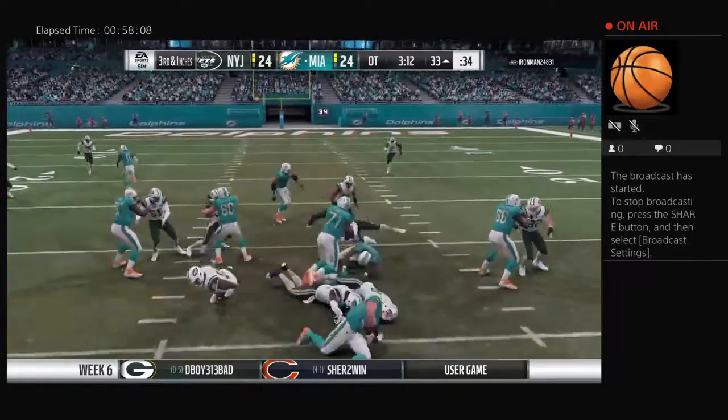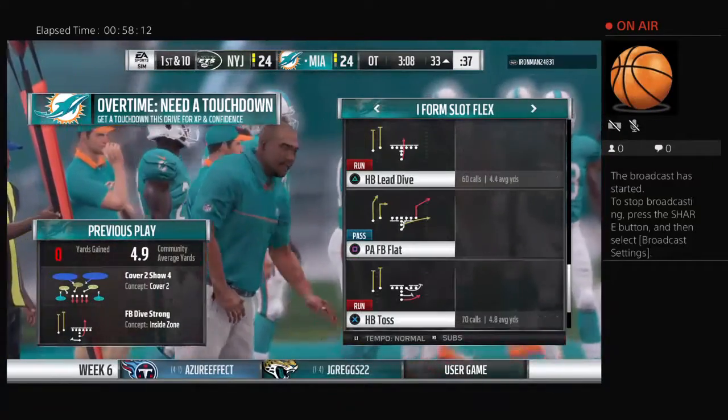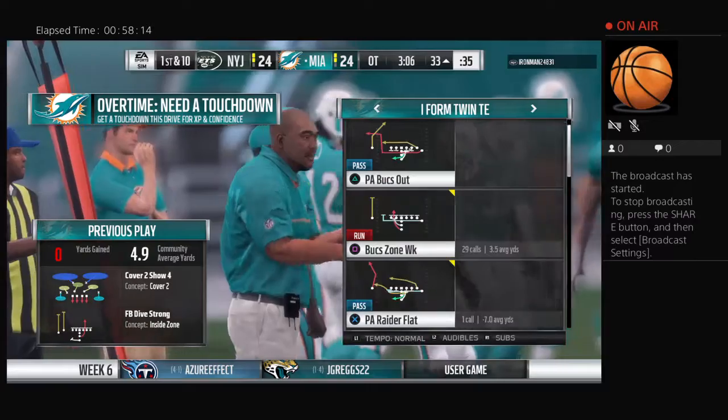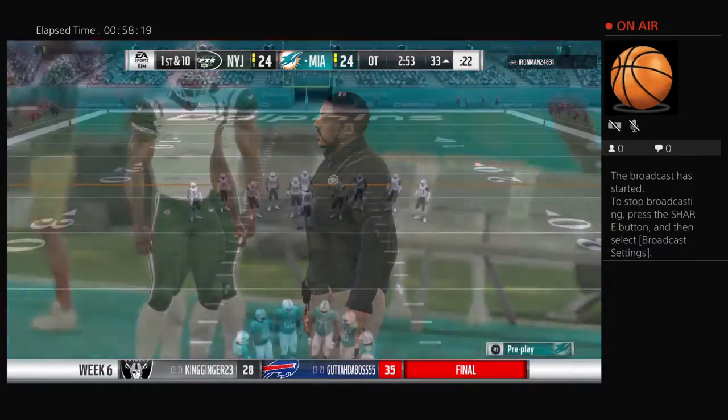And they'll let their fullback try and push the pile. 3rd and inches, they just hand it to the big battering ram there. That's football 101, isn't it? That's bread and butter. Turn around and hand it to the big fella and let him get forward for a first down.